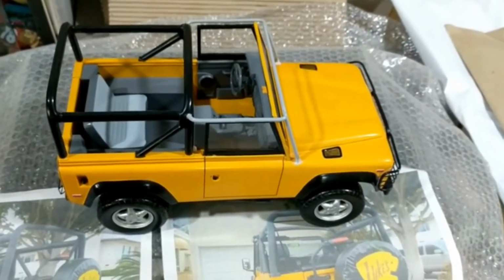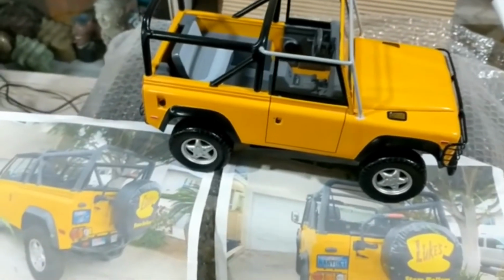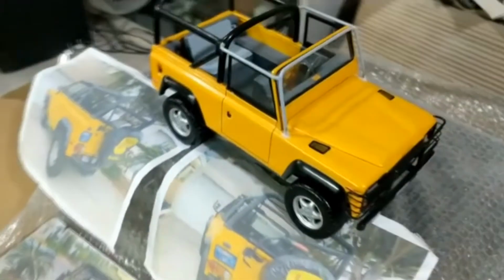Alright guys, so this is a Land Rover Defender. This is actually a replica of Doug DeMuro, the American columnist. He has a big following on YouTube for doing car reviews.